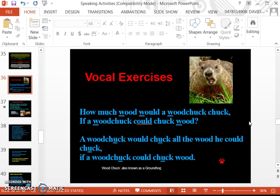The second one is W-O-U-L-D, and this would is actually a derivative of the word will. It's the past of will. So how much wood would a woodchuck chuck? And we want to make sure we know that they're different words.